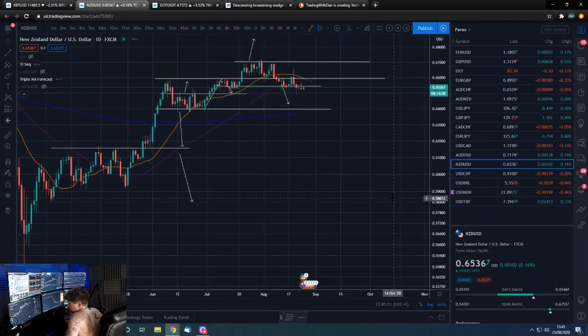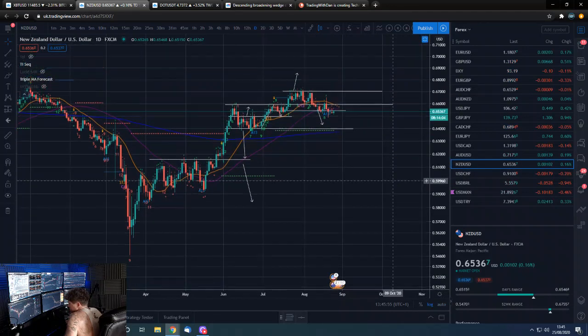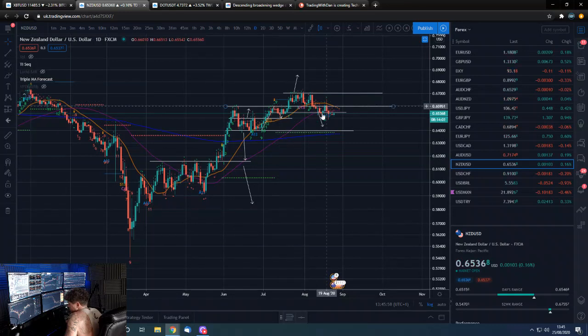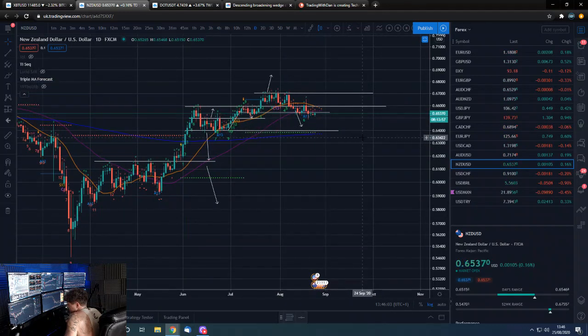Daily on the New Zealand dollar, US dollar, similar sort of pattern here, apart from we are losing horizontals here, so this is looking a bit more bearish. I would potentially be looking for a move down to the daily 200 here, and then we're going to see how we interact with this level.